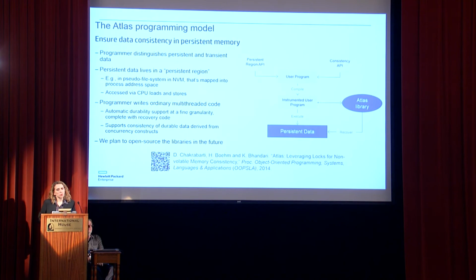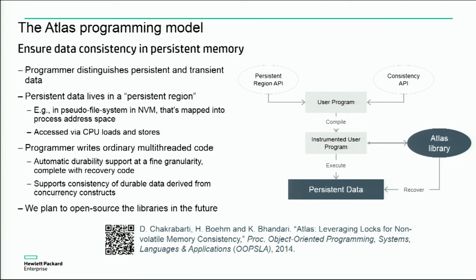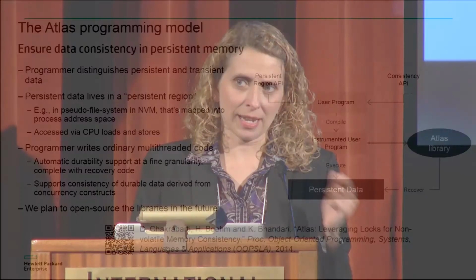The system they've developed is called Atlas, and it was published at Uppsala in 2014. The basic idea is that programmers will explicitly distinguish between persistent and transient data. The persistent data lives in a persistent region, so you allocate your memory from that persistent region, and then it is persisted for you on your behalf. It is still memory, so you can access it via load and store instructions. The programmer just writes a normal multi-threaded application using locks, and the compiler looks at where those locks have been placed and uses that as a guide to declare where these consistent sections are. Then, in conjunction with instrumentation from the compiler as well as a runtime system that does the appropriate logging under the covers, the durability happens when you want it to happen, as opposed to at an inopportune time. This really allows the programmer to gain the benefits without having to do much explicit work. This was published a few years ago, and we're in the process of trying to open source that as well.